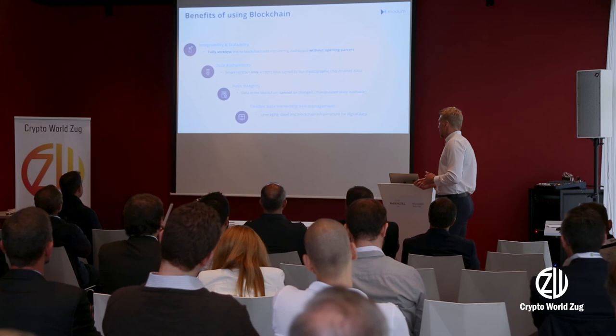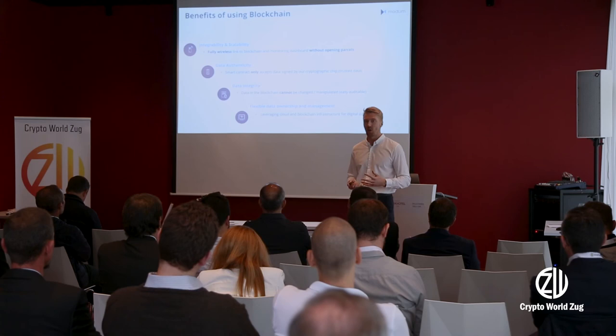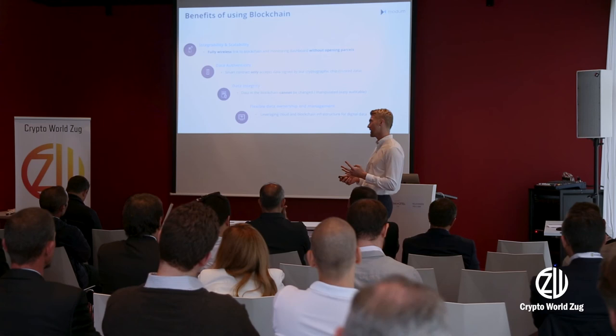So lastly, the fourth component that I didn't mention yet, the smart contract. That's what everyone's here to talk about, right? So probably one of the best questions we get is, why does this need the blockchain? And I like to answer that in four reasons. We could probably come up with some more, but four key reasons why we need the blockchain.